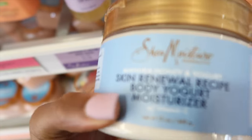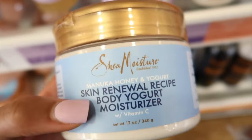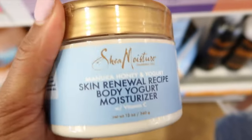If you guys watched my last video, my pamper routine, you seen that I use the hair mask for this and I love it. Oh my God, I really, really love it. Should I get this? I don't know. I'm gonna wait on that one. But in one of my next hauls, I'm definitely picking that up to try it out.